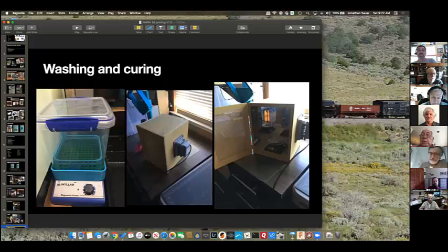I have one of those magnetic lab spinners. I bought that from Amazon for like $15. You want to wash your stuff in alcohol, 99% if you can get it. It was really easy to get pre-pandemic, not as easy now, but you want pure alcohol.